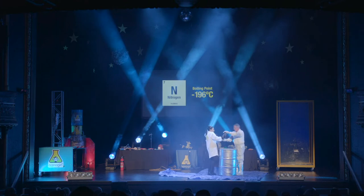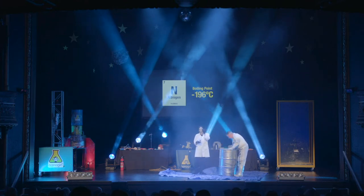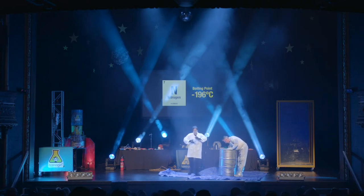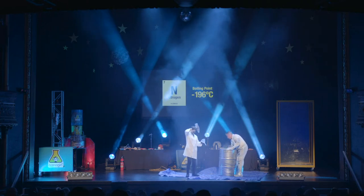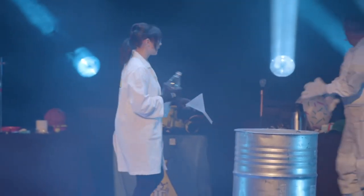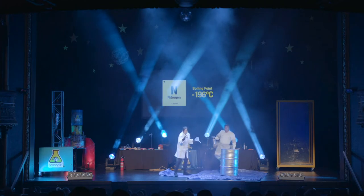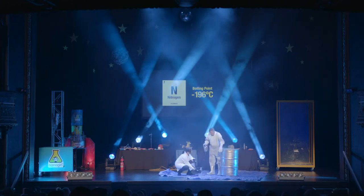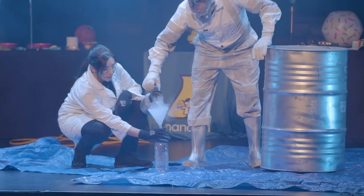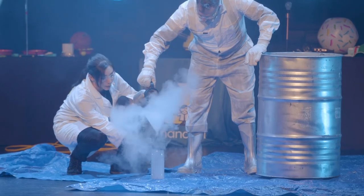Okay, Boris, take the hot water and pour it into the barrel for me. Into the barrel it goes. This empty bottle. Let me show you that it's empty. And we're going to fill this up with the liquid nitrogen. So what you're going to see is when the liquid nitrogen goes into it, it's going to boil straight away because its boiling point is minus 196. So we'll pour that in. And as it boils, it's going to go straight from a liquid to turning into a gas.